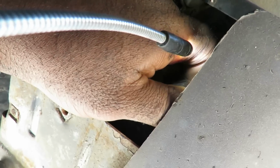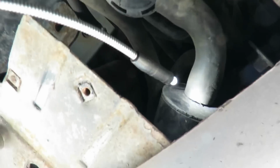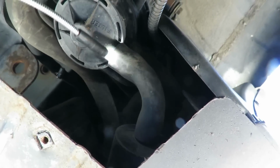This is loose. Just hold to stop. Let's push that close up there. The hose should have a clamp on it then.